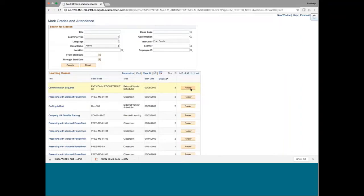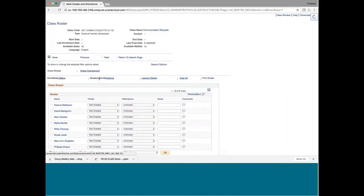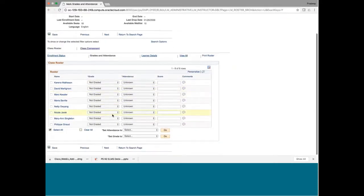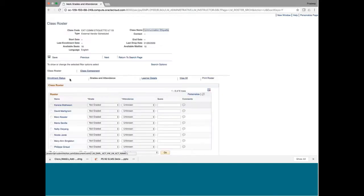So if you hit roster here, there are other pages also. You see enrollment status. Now if you hit grades and attendance, you can update the learner's grade, attendance, and score. And if you want to write comments for each individual learner, you just hit the comments field. As an instructor, you can provide comments for a specific learner.